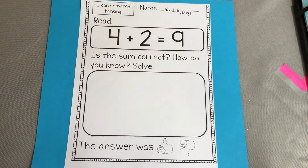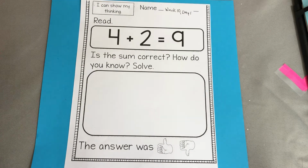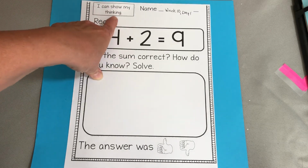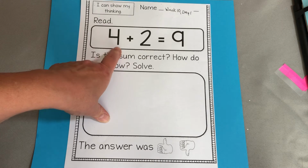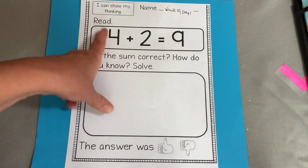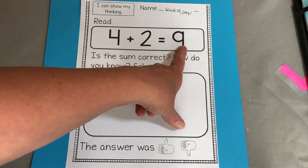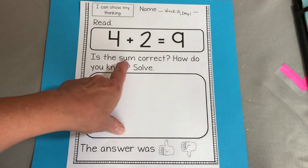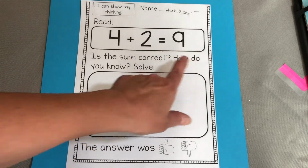Now this next part is your math part, and it's problem solving. There are 2 of these pages, okay? And it says, I can show my thinking. Wow. So we've been talking about this a lot doing our math pages, that we need to show our work, show what we're thinking and how we're solving a problem. So here is our addition sentence or equation. It says read it. 4 plus 2 equals 9. Is the sum correct? You remember the word sum, that means the answer. Is the answer correct? How do you know?